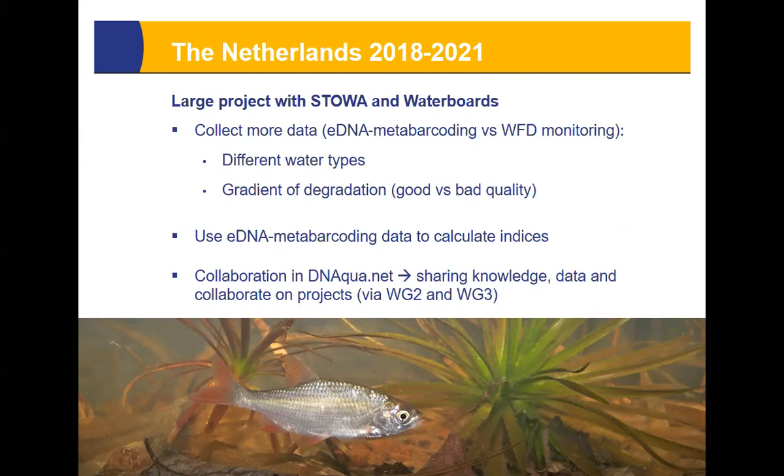And the goal is to use the eDNA metabarcoding data to see if we can calculate indices with it. Within the project, we also seek a collaboration within DNAquanet. We do that by sharing knowledge, data, and we also collaborate on projects. And we do that via working group 2 that was focusing more on indices, and also working group 3 that was focusing more on methods.